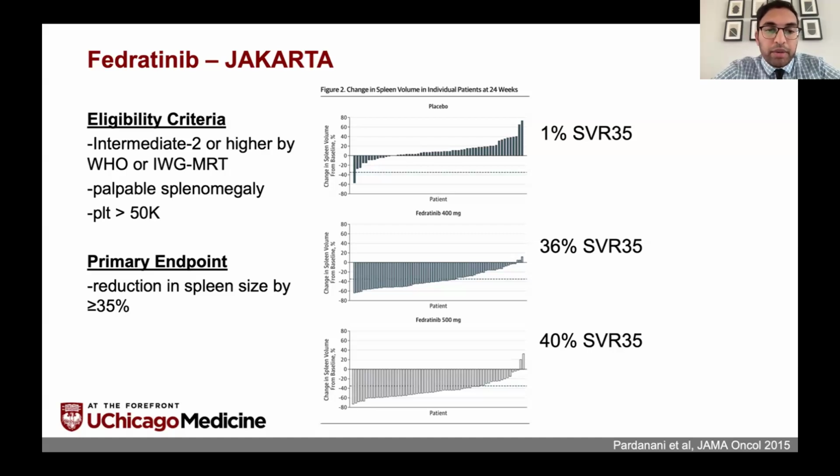The primary endpoint, much like the ruxolitinib studies, was reducing the spleen size by 35% or more. So only 1% of patients achieved this in the placebo arm, and about 40% of patients achieved this in the two different fedratinib doses. Ultimately, the dose of 400 milligrams of fedratinib was thought to be the one that best balanced effectiveness of reducing the spleen while also reducing potential side effects associated with fedratinib.